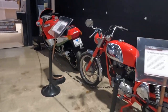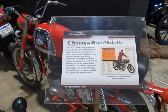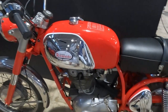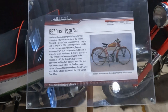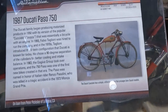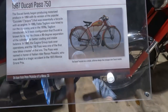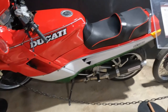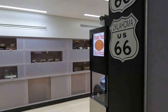And we have two last motorcycles before we head to the gift shop. A 1967 Montgomery Ward Riverside. Here, then you have a 1987 Ducati Passo 750. You can tell this is a really old one. Looks sort of like a bicycle, but the display is for some reason different. But still is a beauty. And let's go ahead and run out to the gift shop.